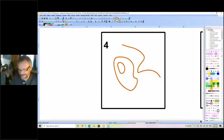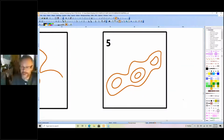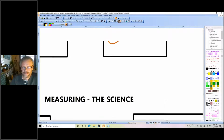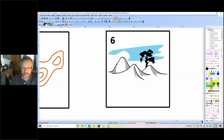Okay. 10 seconds to look at it, and then it'll disappear, and then draw it. Now. Right, it's going. Gone. And finally, try and map that, and you've got 20 seconds.